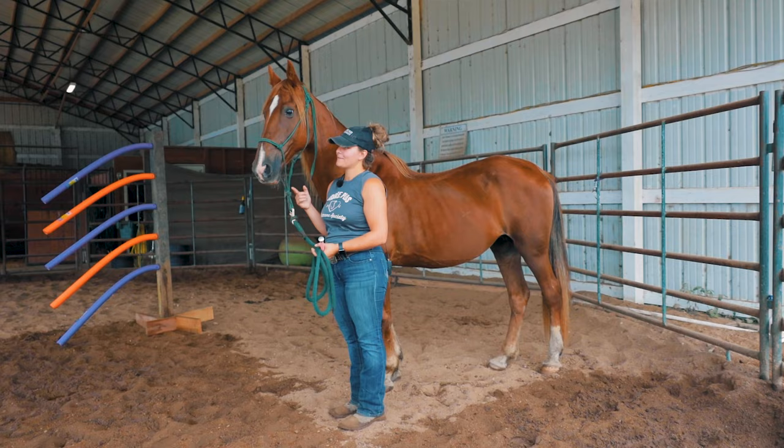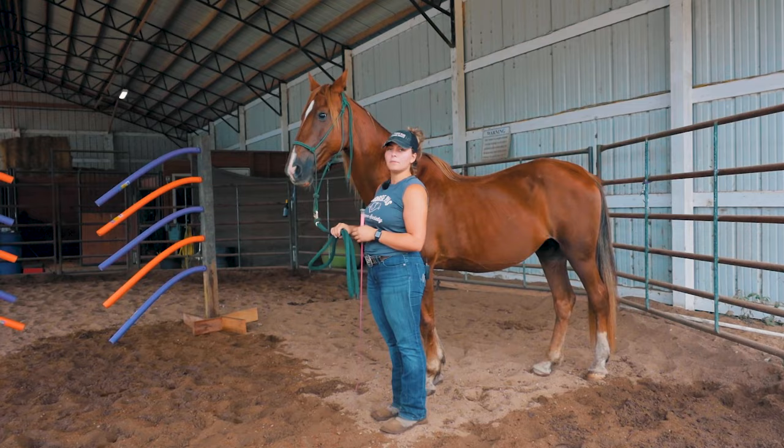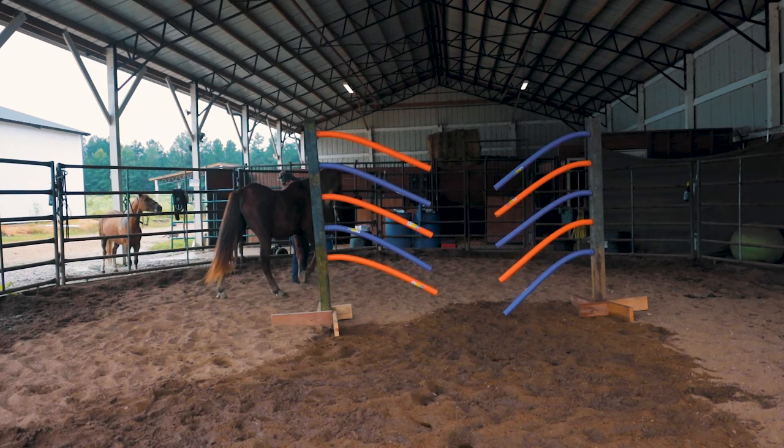This is Quinn, and I'm gonna do some obstacles with her today. I have our horizontal noodles that are coming this way out today just to work with her on. So the first thing I'm gonna do is not even worry about the obstacle. I'm gonna worry more about her leading. So what I'll do is I'll ask her to walk forward with me, and I'll ask her to stop with me. See how she stepped forward?